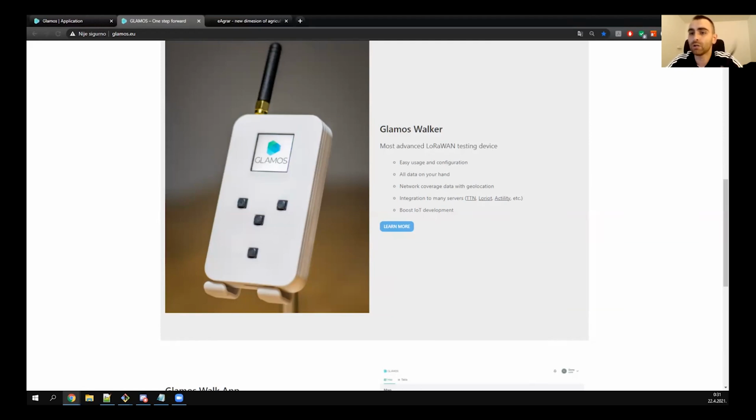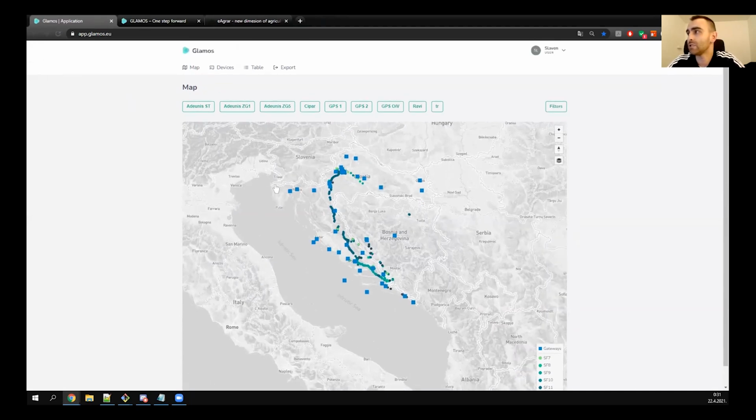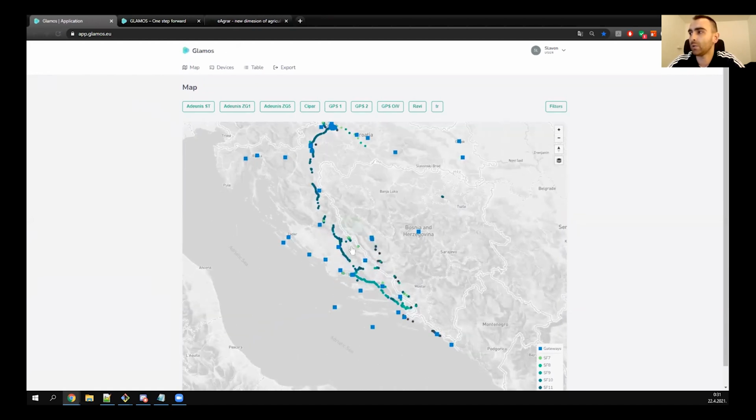With GLAMOS Walker, you will be able to use our VOC app together with it. That's in the package with our device. So I'll show you how that looks. So this is our application, our VOC app. As you can see here, we have a map with some gateways.